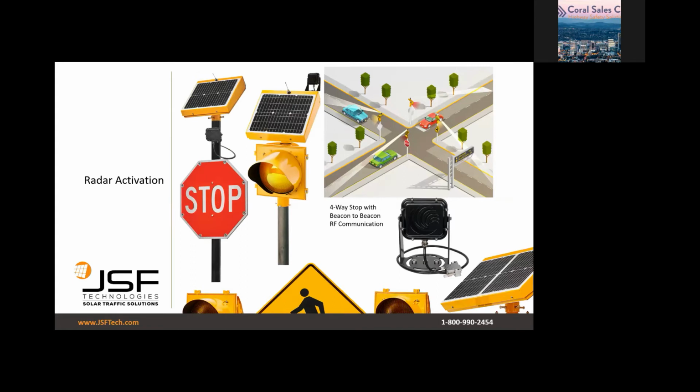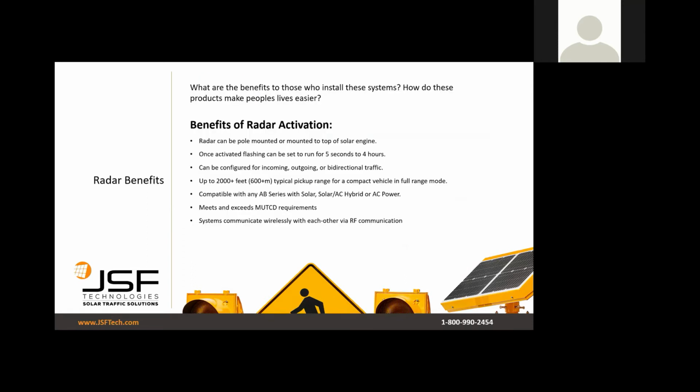Okay. So radar activation, pardon me. So this is simply another type of activation that we have, and it's usually going to wire into our AB series systems. But radar activation, as an example, here is a 4-way stop, a beacon-to-beacon communication that's going to monitor when traffic is hitting inside the scope of the radar range, and then activating the beacon. So what does that really mean as far as benefits?